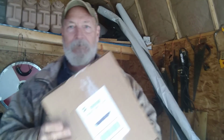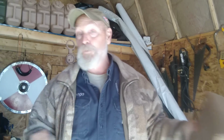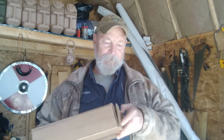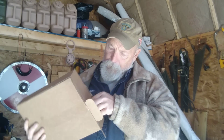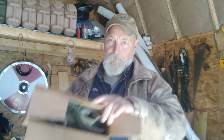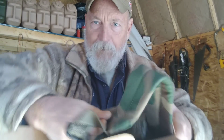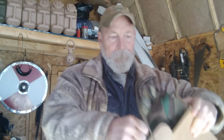Okay, I got this box from Sojourn Gear, Cody Hamill at Sojourn Gear, and I already know what's in it. I knew what was in it when I opened it the first time, but not the specifics. So let's open it up and see what we got. Well, it looks like it's in a nice color. It's woodland.